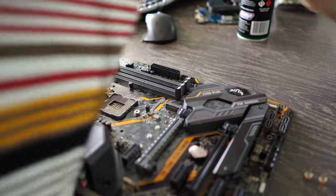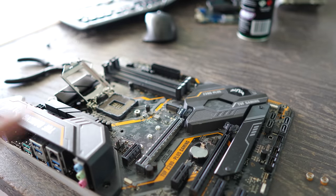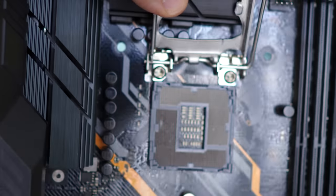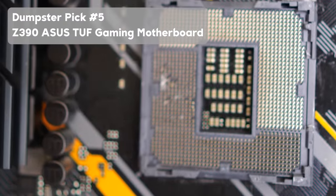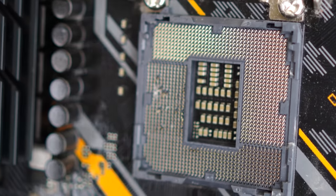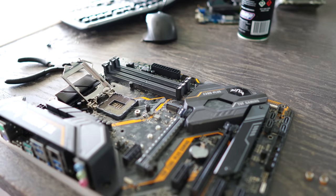And now we're saving the best until last. This is a Z390 that looks brand new except for one big problem, and that is there are a lot of bent pins. So I'm guessing the person who chucked this out went back to the retailer, probably couldn't get a refund because retailers won't take refunds on bent pins, and then they were like, well, this thing doesn't work, and they just threw it in the bin.